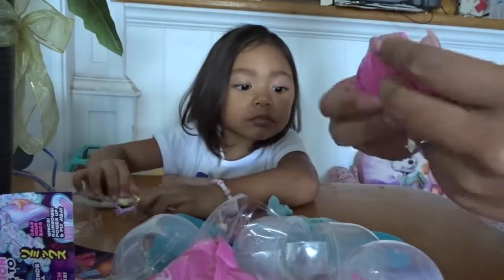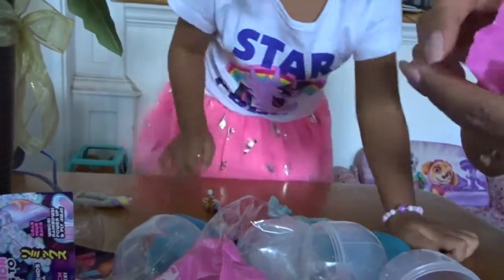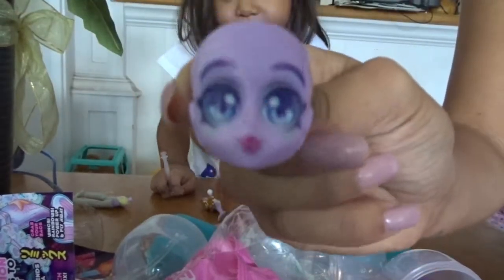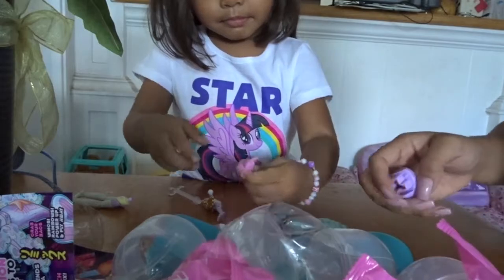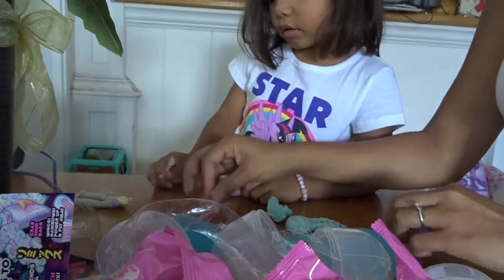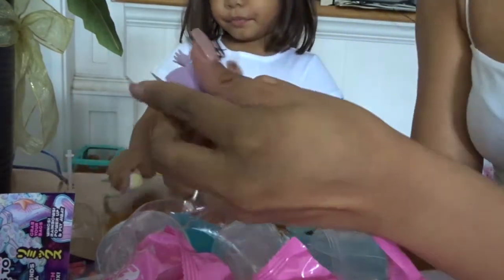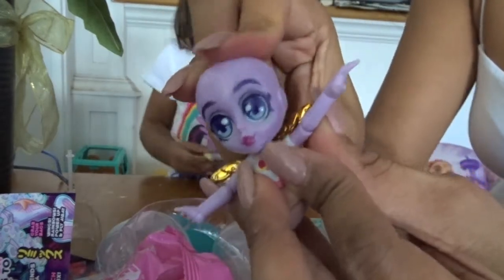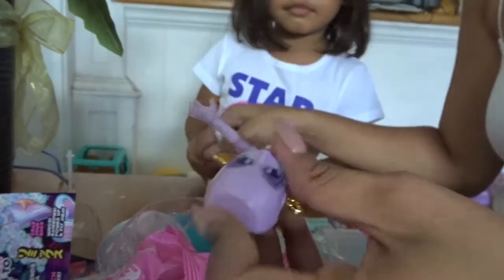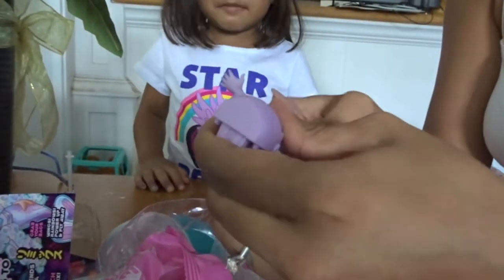Okay, last package. Last package? Mm-hmm. I don't know what this is. Oh, it's her head. It's her head. Okay, that's all, so I guess we just have to put her body together. Oh, there you go. Let me see that one. Do you want to put it or you want me to help you? Help me. Okay, I'll help you.